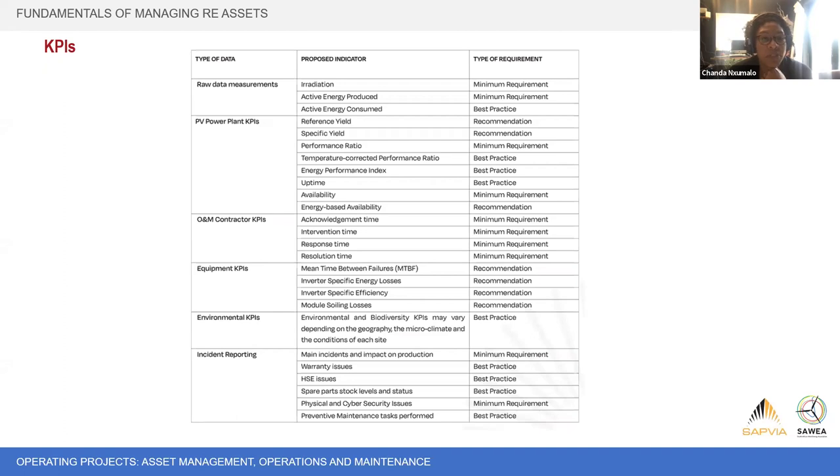So raw data measurements, and these ones are solar, but irradiation or wind resource, and then your energy produced and consumed. Consumed is a bit of a best practice, but the other two are a minimum requirement for what you're looking for under your KPIs. And then for the plant itself, what is the yield that you had forecast versus what is the yield you're actually getting on the site, both for solar and for wind. Here is performance ratio, but for wind, you'd be looking at the availability as well.